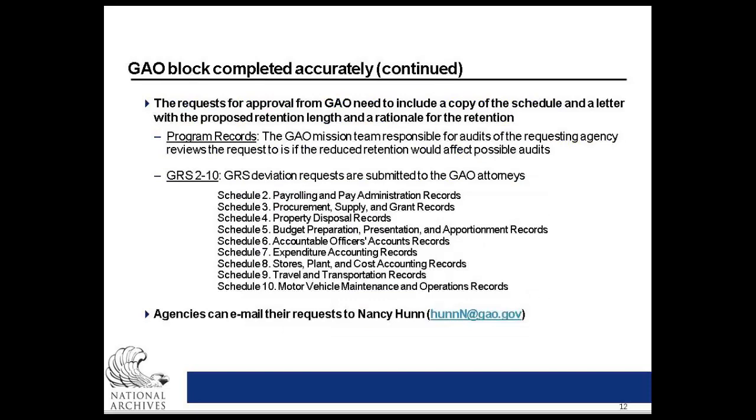So the way this works is you provide GAO with a copy of the schedule, and you can provide it to them simultaneously with submitting it to the National Archives, and then also give a letter discussing the proposed retention length and the rationale behind that retention. If it has to do with program records, records that are unique to a program at your agency, the team responsible for audits of that particular agency will review the request and see if it would affect possible audits.